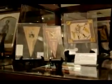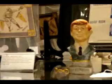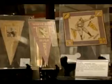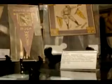Here, we have a couple of pieces that relate to Shoeless Joe Jackson, who was a baseball player for the Chicago White Sox, involved in the game fixing scandal of the 1919 World Series. His material is very rare because once the scandal broke, he was thrown out of baseball, no longer a part of the game. So anything that exists that celebrates him as a player is going to be pre-scandal and necessarily a little bit rarer than things that might have come out later.